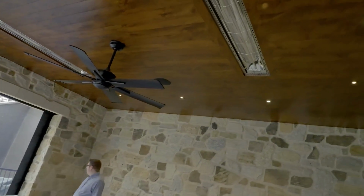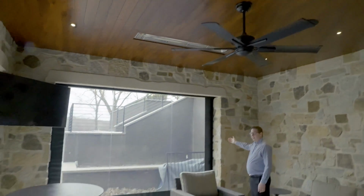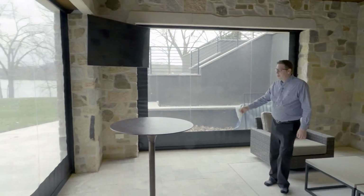Oh, very cool. And then I'm told that these actually will pull up, and that can all be done automatically through the switches there. It looks like they've got the outdoor TV as well.